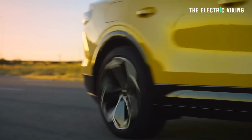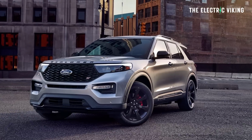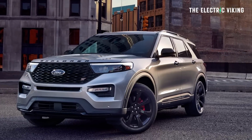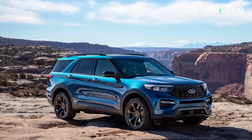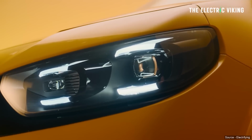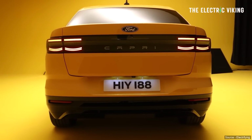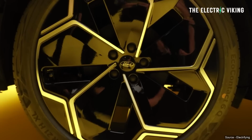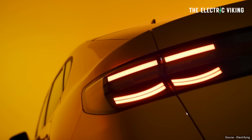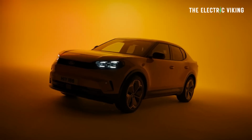What about pricing? Ford hasn't announced prices, but we think the price will be similar to the Ford Explorer. How much does the Ford Explorer cost? It's expensive. Pricing starts at 48,900 euros. That is, 48,900 pounds. That is 58,000 US dollars. That's the single motor version. Price for the dual motor is 50,000 euros, which is 64,000 US dollars. The premium trim, if you want to get the dual motor with premium trim, that is 54,000 pounds or 69,000 US dollars. Yeah, it's certainly not cheap.